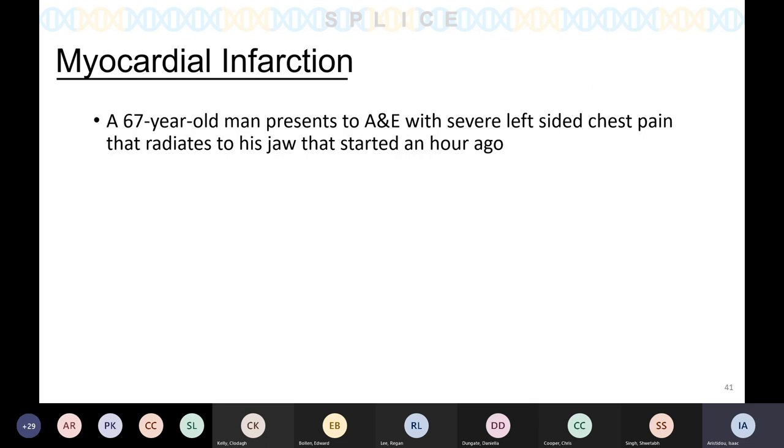So we'll do a quick clinical case. I've put the chat on, so if I could just get a bit of participation. A 76-year-old man presents to A&E with severe left-sided chest pain that radiates to his jaw that started an hour ago. Thinking about taking a history from this, what classical features would you expect to see in an MI? Just throw some in the chat.